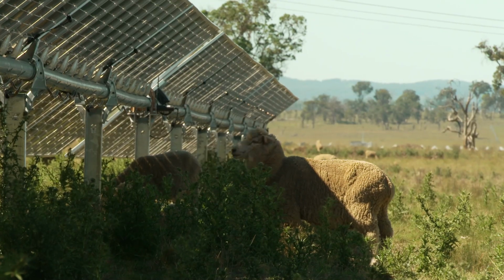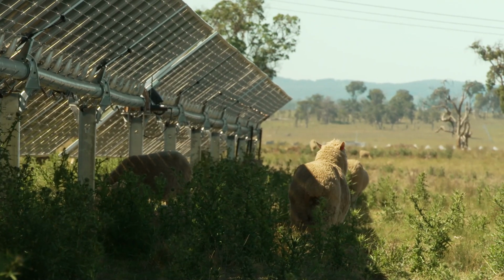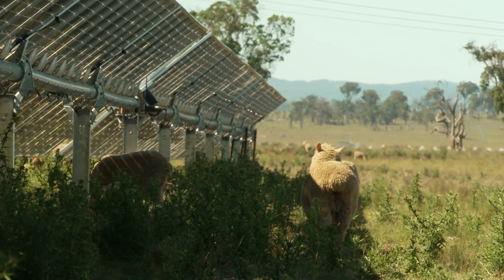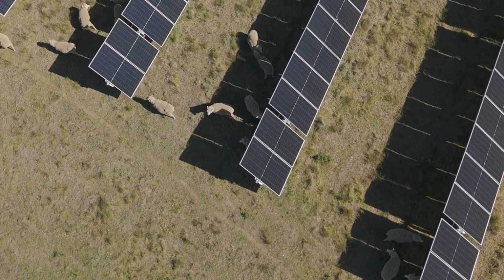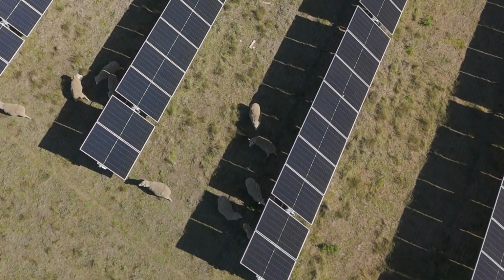Hi, I'm Robin Doyle, and I'm the Health and Safety Advisor here on the New England Solar Farm, and I work for ACE in Australia. It benefits the sheep because there's protection. The panels protect them from the eagles overhead. It protects them from the weather. It affords them shade when it's hot, and when it's cold and windy, I mean, who wouldn't want to lay under a solar panel and be protected from the snow even?